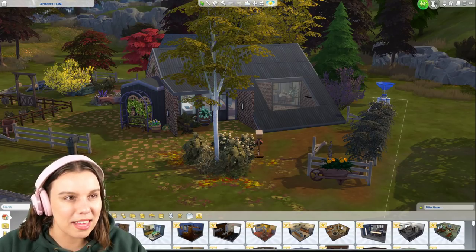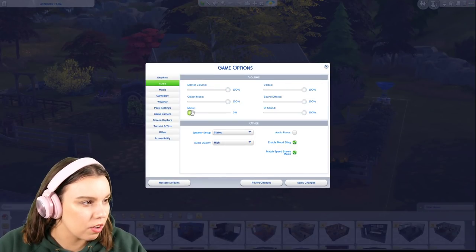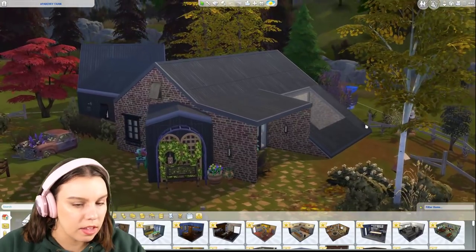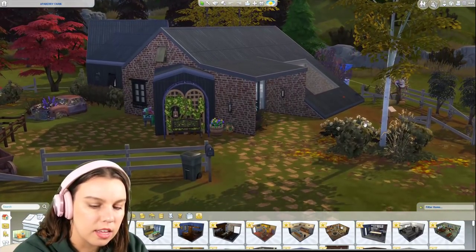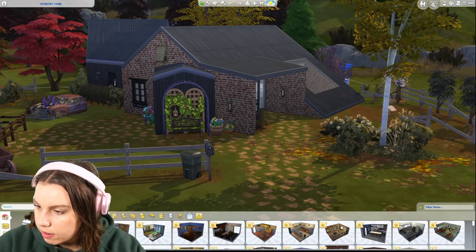How do you get your game to act right? Well, Sims, you know, they do have a mind of their own. Oh, the master volume's actually pretty high. Hmm. I feel like you guys can't really hear the game volume as much as you should. I wonder if I can.